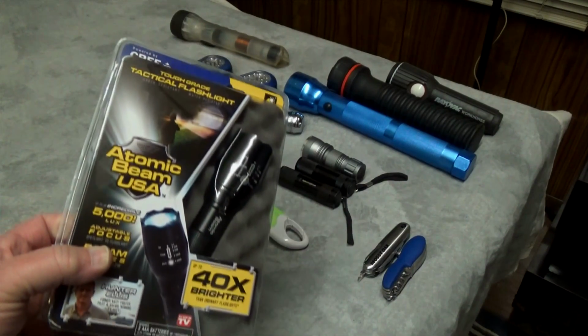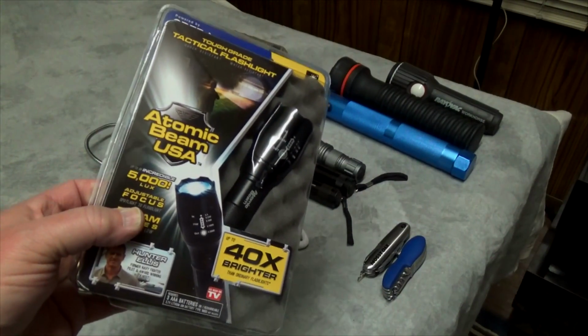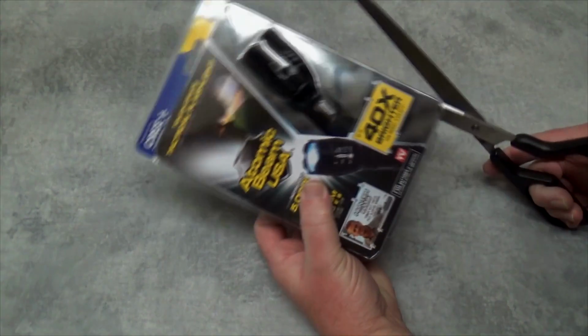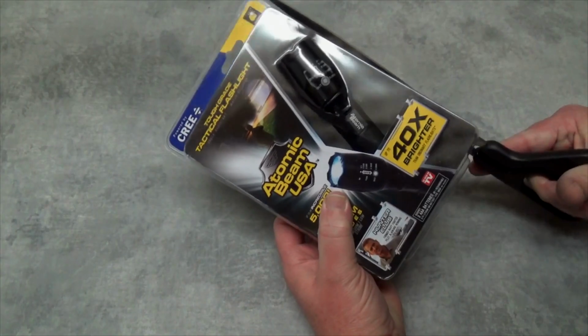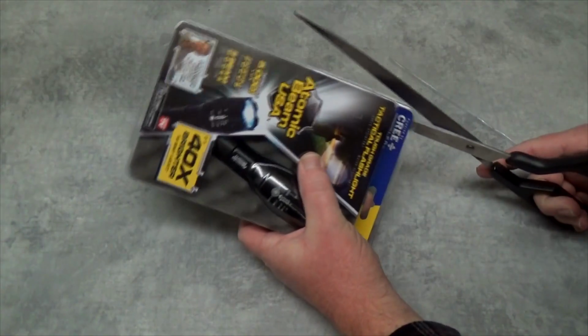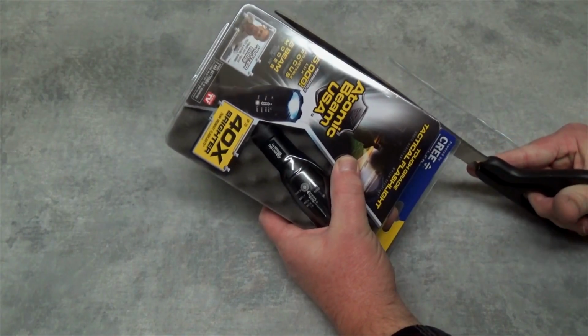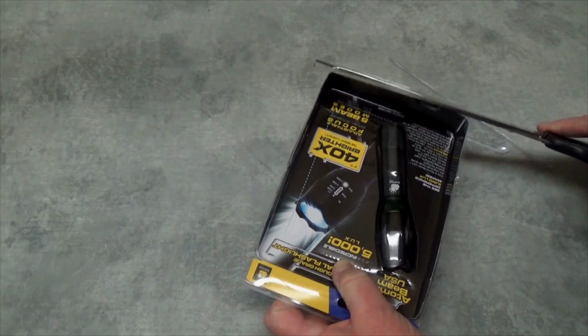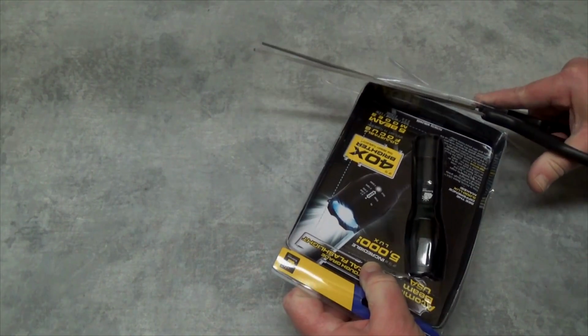Anyway, let's open this package. I'll quit my yakking. So anyway, I got my spectacular Harbor Freight scissors here. And these things are good for opening this type of package, I gotta tell you. I think they were like $3 from Harbor Freight. They're nice because you don't risk cutting yourself on packages like this.